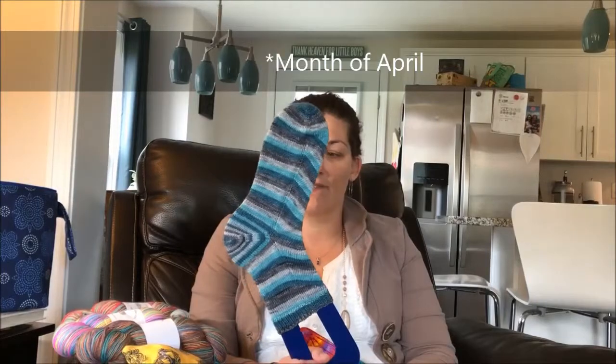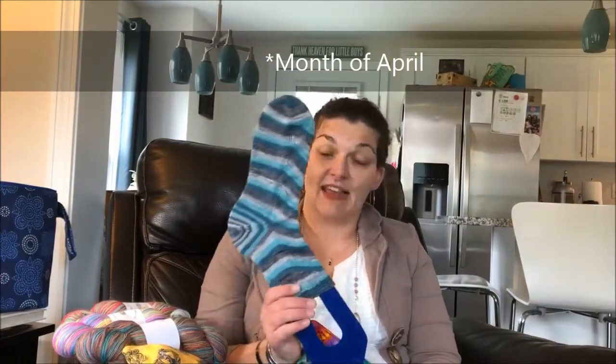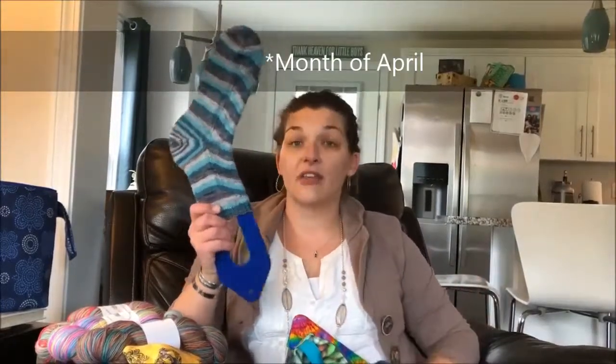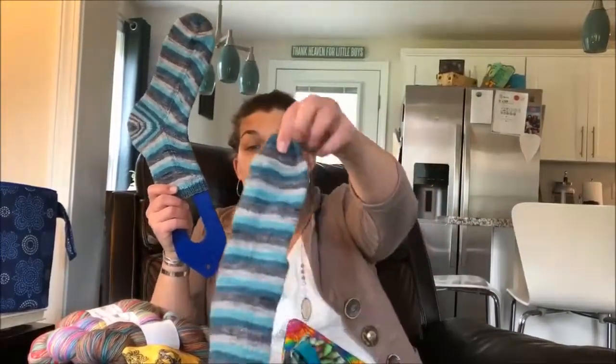Let's talk about knitting. Okay, so first, my sock. This is my Desert Vista Dye Works sock for the month of March. This is the first one. I just finished the heel. I am totally in love with these socks. Can I tell you that? I love the color, first off. The colorway is Night, right? But the pattern I used, here's where I was last time.